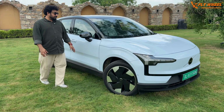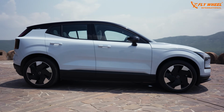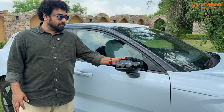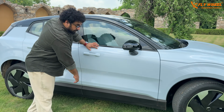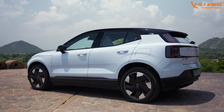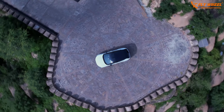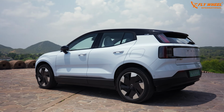Coming to the side profile, you can see there are a few bold moves over here. The shoulder line doesn't have any lines, but again it's a bold one. There's a frameless side view mirror. It's one of the first in the industry, and this cutting is looking good, and this design reminds me of some of the Citroen cars. Because they play around with the design, it looks good. It looks bold, and this dual tone again looks amazing. The greenhouse is all blacked out, and this curvature is also looking good.